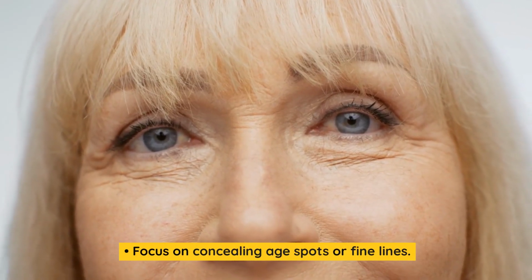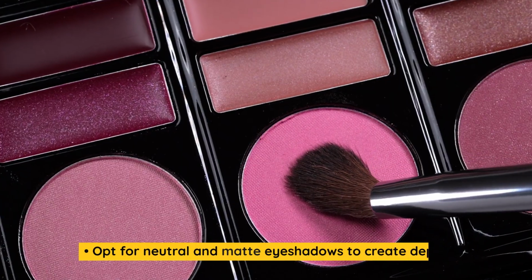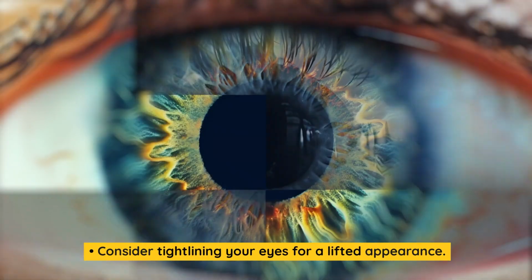Focus on concealing age spots or fine lines. Opt for neutral and matte eyeshadows to create depth. Consider tightlining your eyes for a lifted appearance.